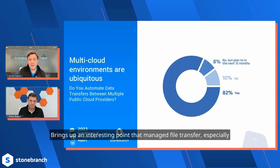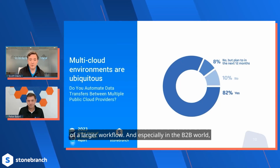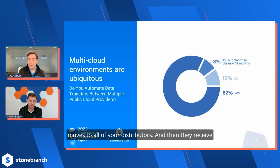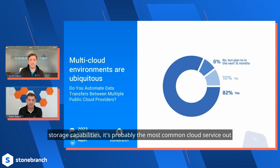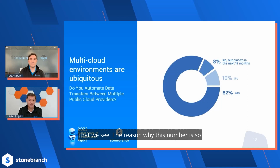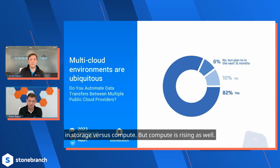Brings up an interesting point that managed file transfer, especially as it relates to the cloud, is never done in a vacuum. It's not just moving files. It's usually part of a larger workflow. And especially in the B2B world where you're moving data between companies, it could be something like dropping a file in an S3 bucket that then moves to all of your distributors, right? Right. And then they receive it and do something with it. So it's usually part of a larger workflow these days, from what I'm seeing. Yeah, and when you look at all the different cloud storage capabilities, it's probably the most common cloud service out there, cloud storage. So it's one of the things that we see. The reason why this number is so high is probably because of a lot of data transfers, and storage versus compute. But compute is rising as well.